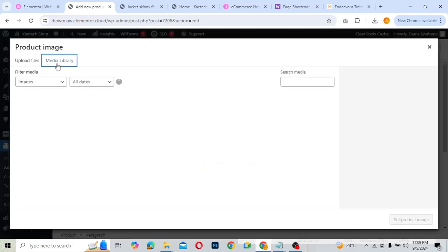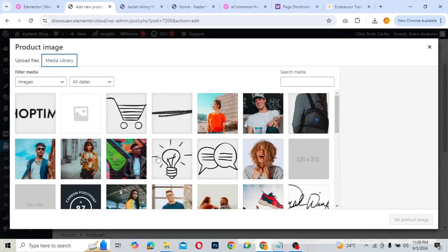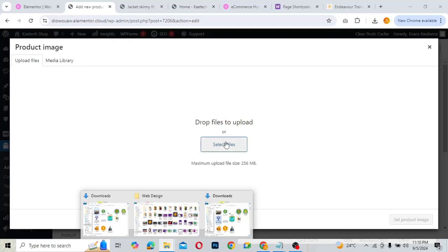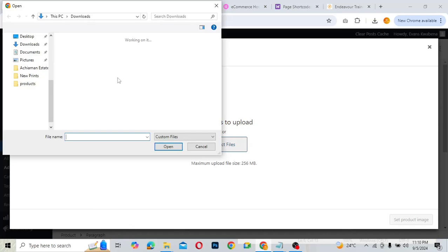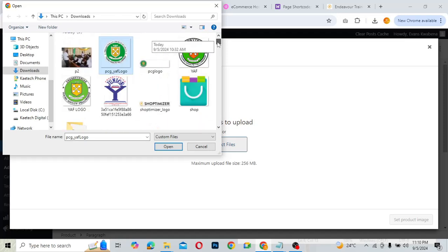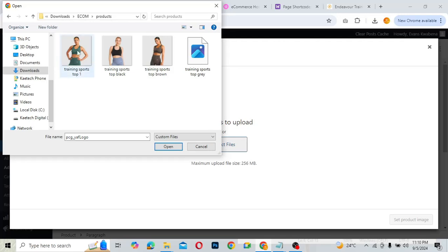Now if you have the product image over here, of course you can go ahead and look for it and set it up, but I don't have that particular product that I want. So I'm going to go to upload files over here, and then I'm just going to search for the product that I want. So I'm going to click on select files over here, and then I'm going to go to my ecom folder, and I have some products over here. So these are the products that I want to use.